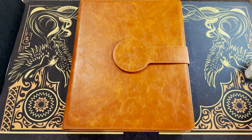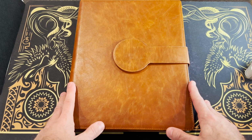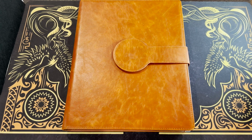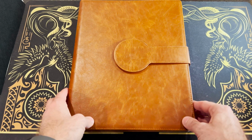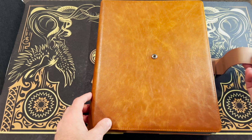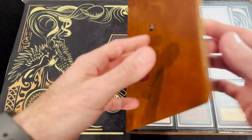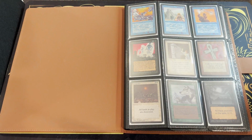This is my crown jewel. This took me forever to put together. More money than I'm willing to talk about. But I absolutely love what I ended up with. I've said it before, I look at these cards every single day, and I mean specifically this binder. I look at this every single day. This is where it's at. This is the good stuff. So I wanted to show this to you. I wanted to document it. This is my complete near mint alpha set.